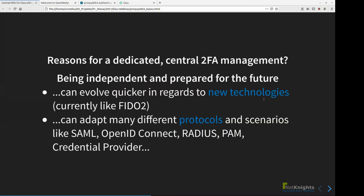So again, why should you run a dedicated central 2FA management system, a system that only does two-factor authentication and nothing else? And I think that is the important part. As Mike said, Gluu provides a certain amount of two-factor authentication. If you're looking at other open source solutions, they offer two-factor authentication. But the thing is, if you have a dedicated 2FA system, you can concentrate on doing two-factor authentication, and you can evolve quicker because we are only doing two-factor authentication. And so we can adapt new technologies much quicker.